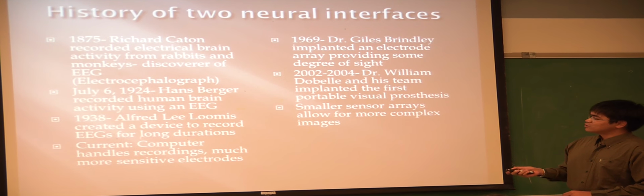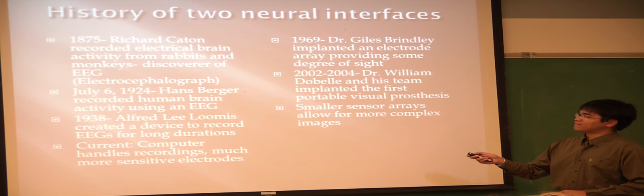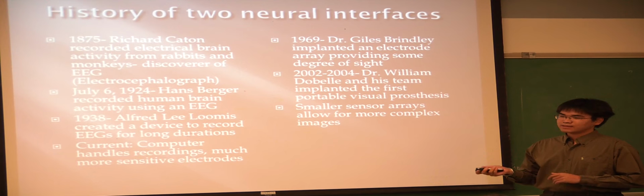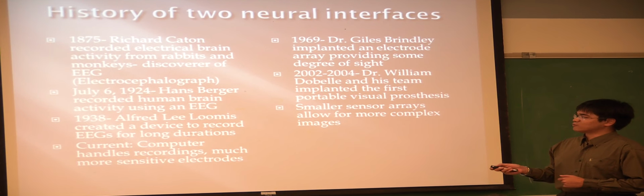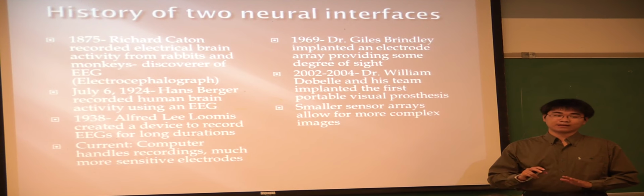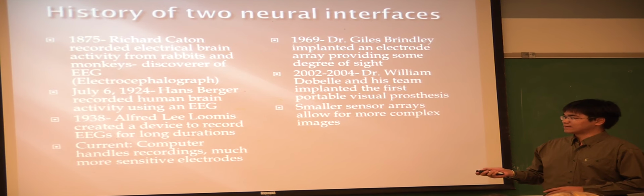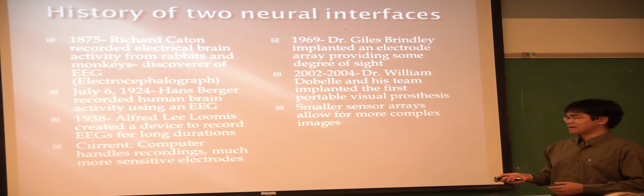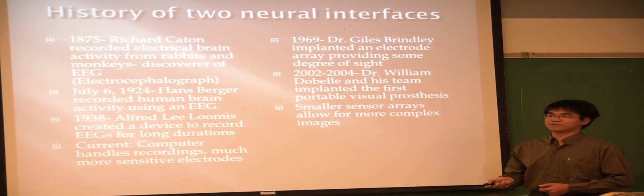A brief history of two interfaces. One I'm focusing on is EEGs. In 1875, Richard Caton was the first discoverer of EEGs, and he actually inserted probes directly into monkey and rabbit brains. Hans Berger recorded human brain activity, but he had electrodes directly on the brain, so an extracortical neural interface. In 1938, Alfred Lee Loomis created the first device to record EEGs for long periods of time to record sleep patterns. And currently, we're using computers and much more sensitive electrodes that do not require any sort of surgery.